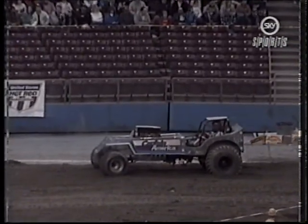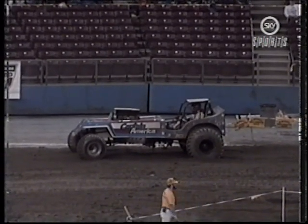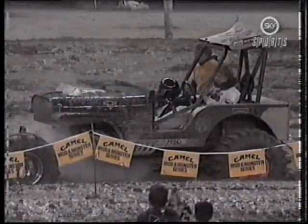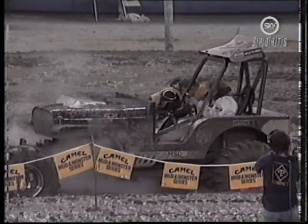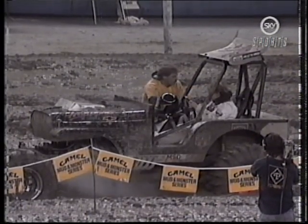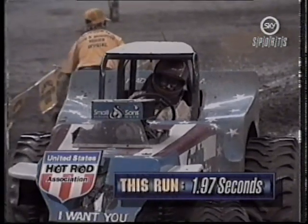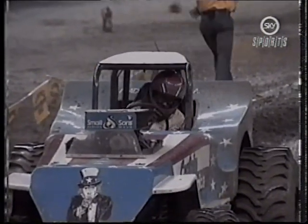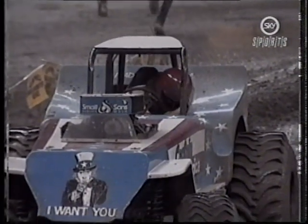Unbelievable run for the Captain America Jeep. Wilkie's picking the front end up in the air at the 3/4 track mark and flying across the finish line. The Lady Deb Linville runs into problems and fails to complete the run. The elapsed time for the Captain America Jeep, 1.97 seconds. The first run ever under 2 seconds flat here in Seattle.